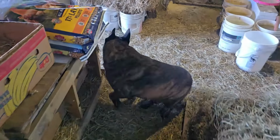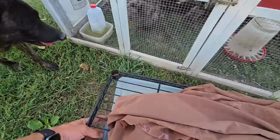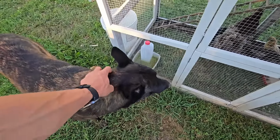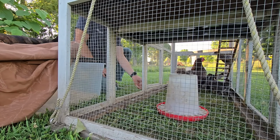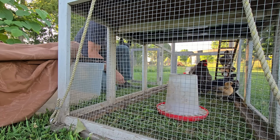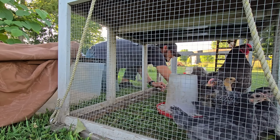I need to make some room before I get Green Queen out. Huh, pup. Let's get to work. Alright, Pants, your ride is here. Yeah, we're gonna be moving you and your babies to a bigger house. Oh, puppy, you gotta be calm. Bird's in a box. I'm not gonna take you first, I'm gonna take the baby.